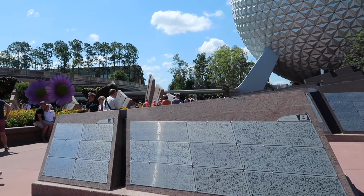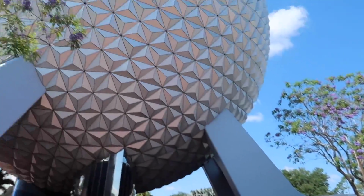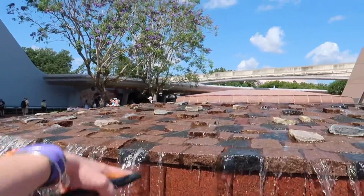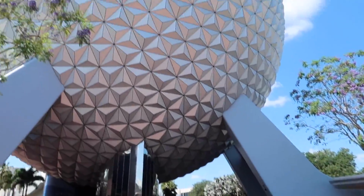Okay, that makes sense. And this fountain is also an area that will be getting changed when they make the Epcot renovations. They're going to make it look more like the original fountain and have the spires in the center, which I'm really excited about. I think that's gonna make this look very futuristic, which is what Epcot is all about.